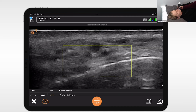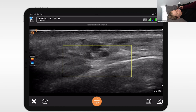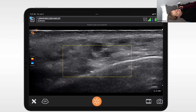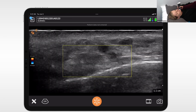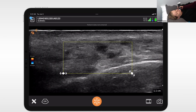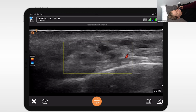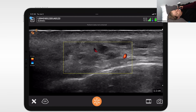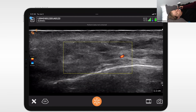So I'll just turn the color Doppler on here, and we'll identify some vessels. I believe this is the mental artery that you were talking about. There we go. It's just in the region of that filler, being careful not to apply any pressure here. So we can see a couple of different vessels in that area.